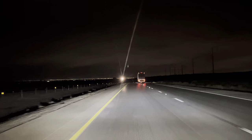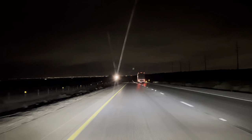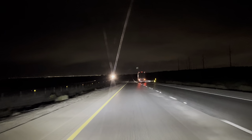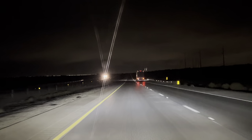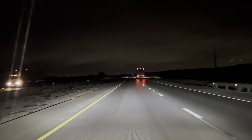That's a massive scene. Look at how many police cars and stuff. How many resources are just being used. El Paso.